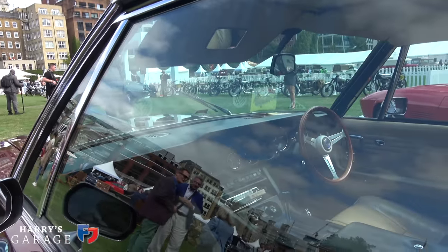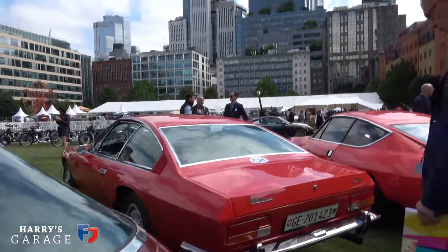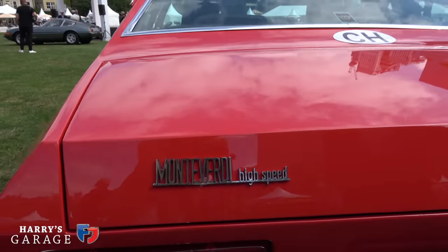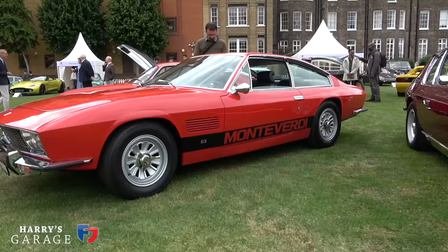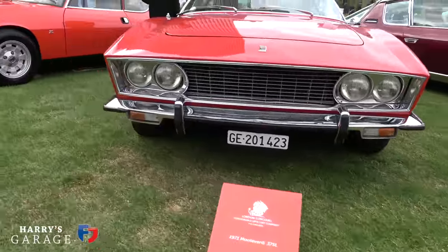So FF meaning the four-wheel drive version of the thing. This wins the best badge of the day for me: Monteverdi High Speed, because of the big engine in it. Yeah, Swiss registered car, left-hand drive, obviously. My little Lancia there is making up the group. We swing round.